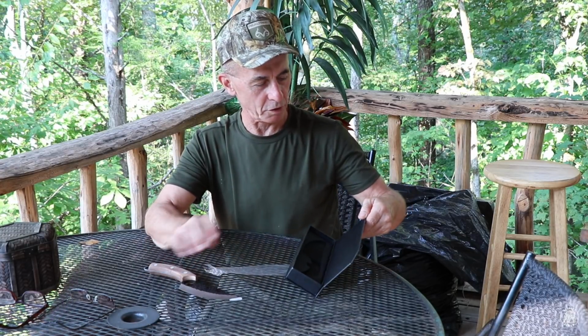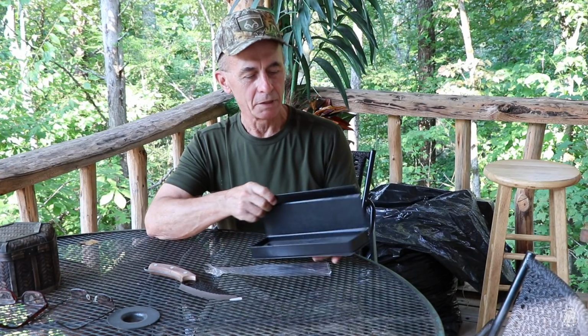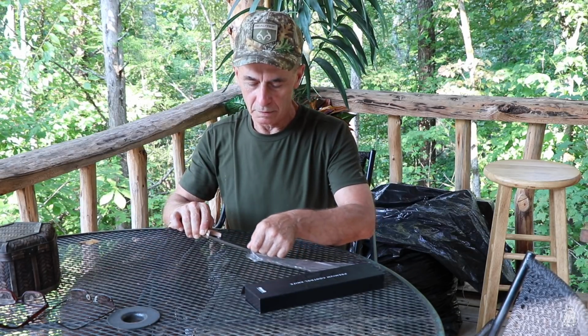And this box is really cool because it's got magnets. So maybe I'll just keep it in here and pull it out when I need to use it. But I thought that was really cool. And again, it's made by Husk, which is a Japanese company, and it's called Premium Control Knife.